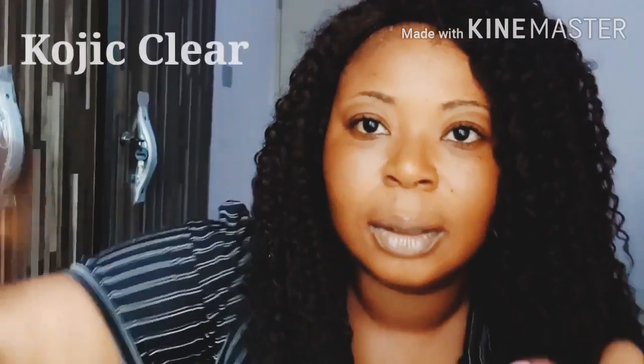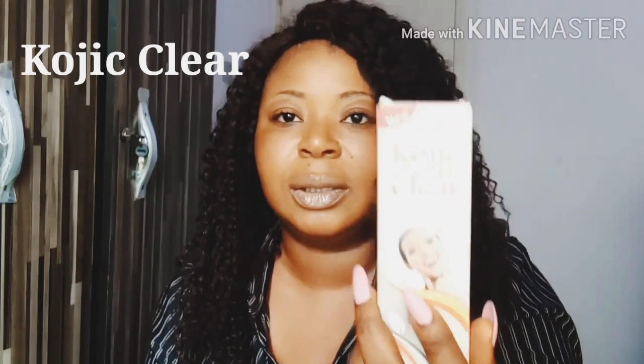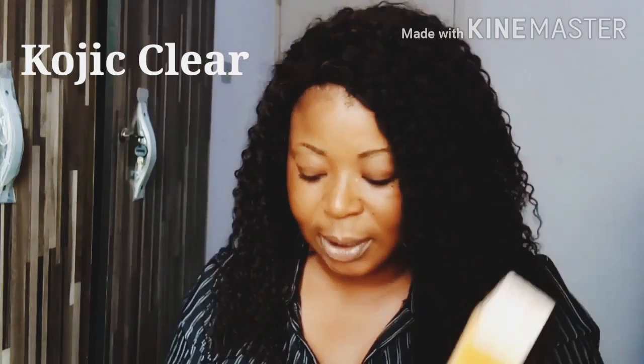So I have Kojic Clear. I actually have two Kojic Clear. This is Grace Action Kojic Clear, I hope you guys can see it. And this is Fast Action Kojic Clear.